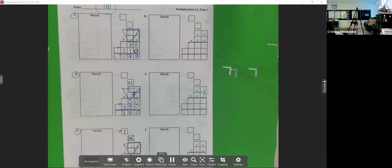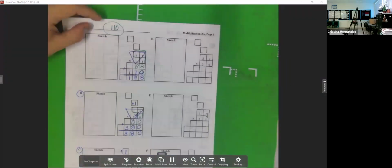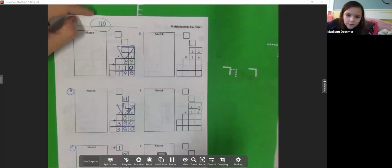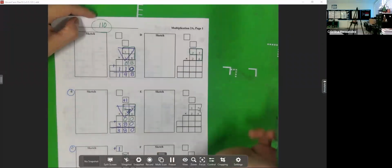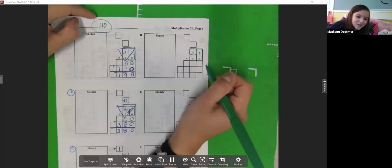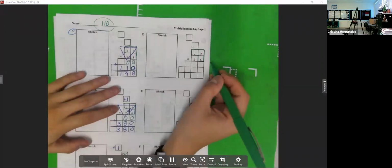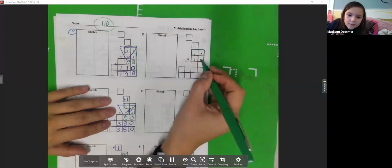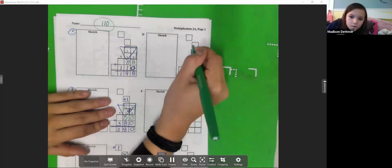Madison. Go ahead, Madison. You're muted, Madison. So you would do, you'd put that weird boot shape on there? Another weird boot shape? Okay. I don't really get the shape. What do you multiply? You don't have to tell me the story. You can just tell me what you multiply. You would multiply the 2 and the 6, and you get 12. Well, and you carry your 1, right?